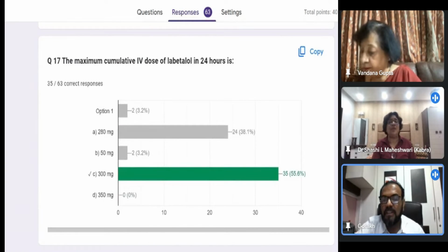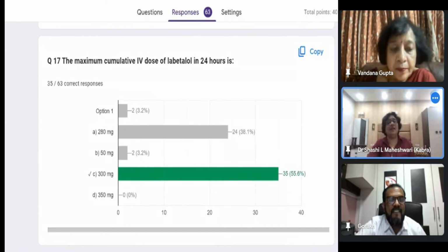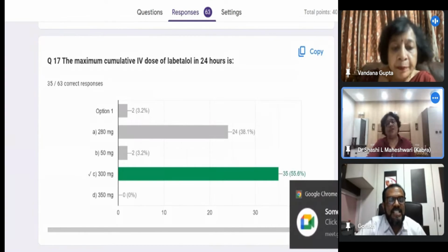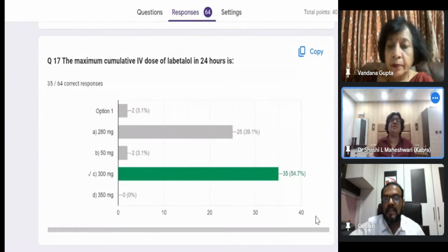Maximum cumulative IV dose of labetalol in 24 hours is 300 milligram. Government of India guidelines say 220 milligram. Here 55% have given the correct answer. Most of the time, patients do respond with 220 milligram. Very rarely we have to increase it to 300 milligram. But the message is that you should know about this, and you should be able to give up to this dose. There is no fear.